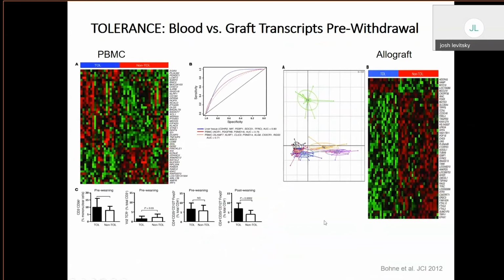Next, moving on to tolerance. This is actually sort of the opposite of rejection, and there have been investigators that have looked at blood and graft gene expression signatures that we see in patients before they're weaned off immunosuppression that can perhaps predict the ability to achieve tolerance or full immunosuppression withdrawal. And there is some suggestion in the blood, but it appears that in the graft itself, there are gene expression signs that correlate with the ability to wean immunosuppression fully. And these are being validated in other tolerance studies.